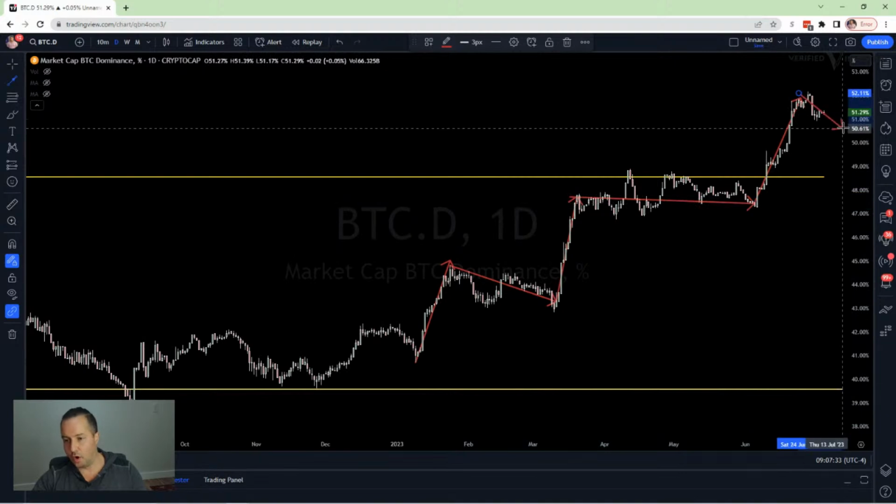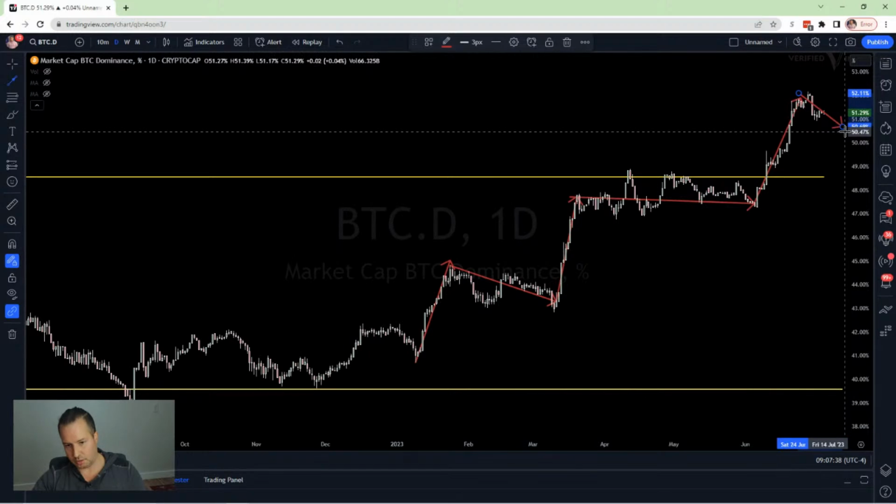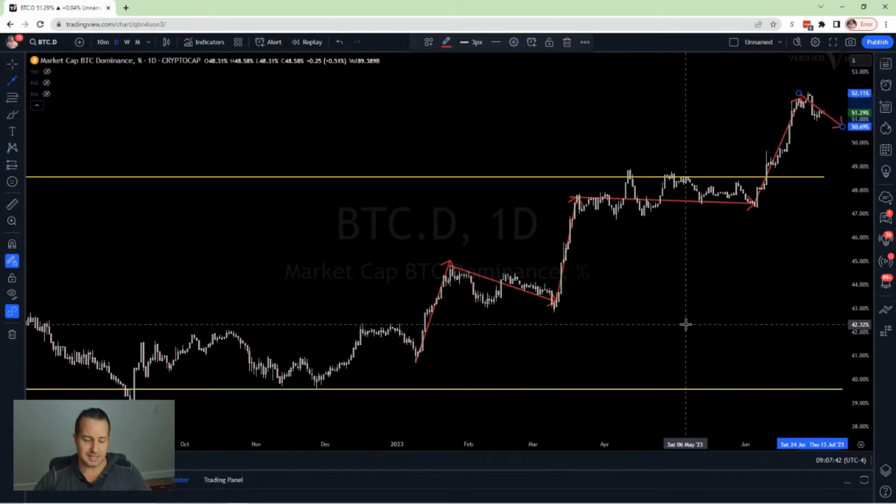And again, overall, even if it goes a little lower, which is what the chart's telling me, it's consolidation. Do you guys see what I'm saying there? It's actually pretty cool on the charting side of things. So it seems to me that Bitcoin is in a pattern of 5% incremental moves on dominance before it needs to consolidate. That, again, is what I'm seeing here.